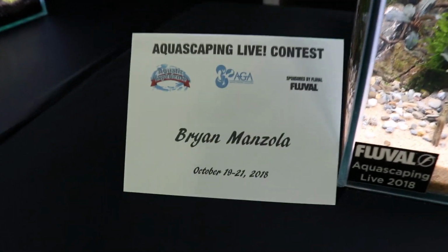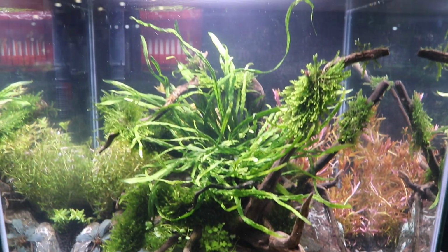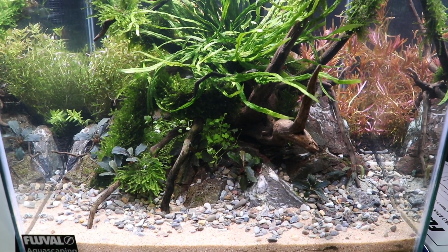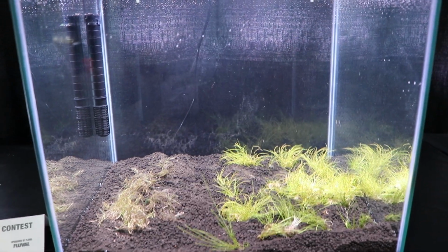And again, here's another one of these tanks where you've got a little bit of gravel kind of mixed in with the sand, so that's kind of cool. I like the use of plants, the more red in the background. I'm assuming this tank wasn't finished, just because there's really not much going on there.